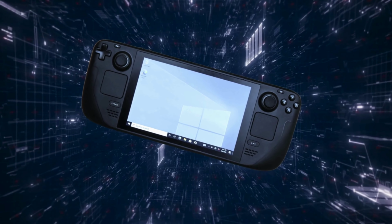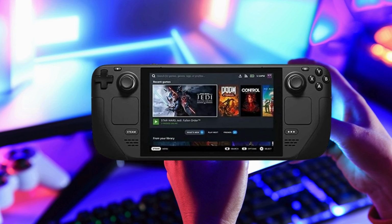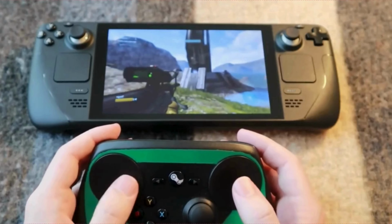If you want something cheaper, the Steam Deck is also a great option for the price. You get more compatible games and excellent gaming performance.